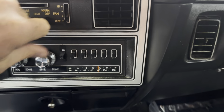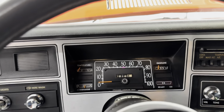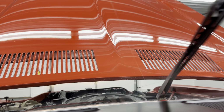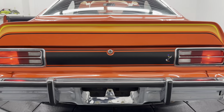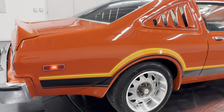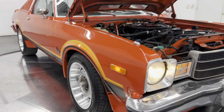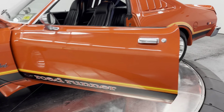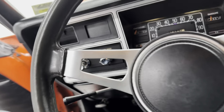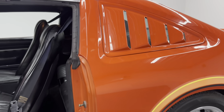Radio works. Wipers, horn, radio, lights, gauges. Got a great sound to it too. Tail lights, turn signal. I don't know if that plate light's working, but check that out. Just check out that paint. Headlights, turn signals. I'll put the brights on. I think the brights are on. See if the brights or dims are on. I'll change them. There we go. Turn that other one on. Car sounds great, don't it?